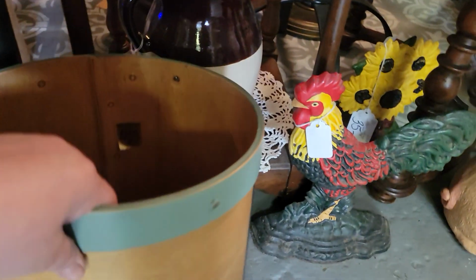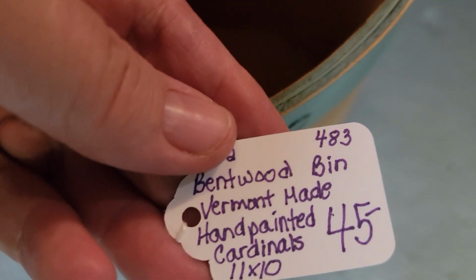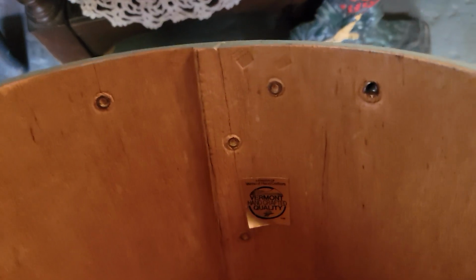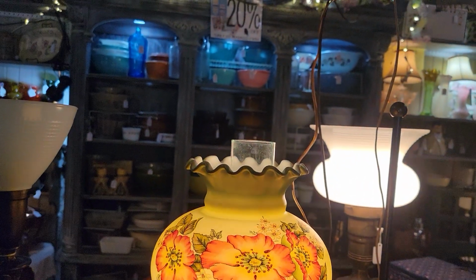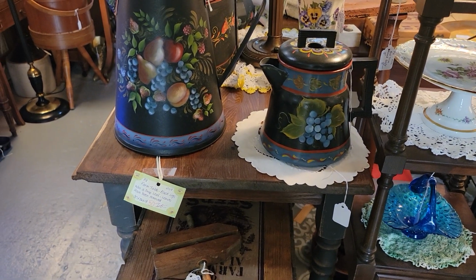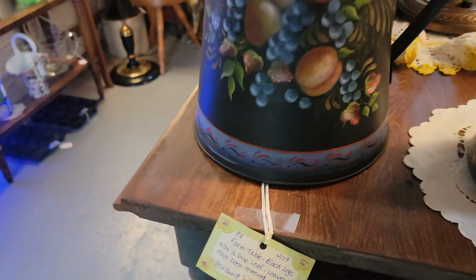Is interesting. It's like a little hand-painted job on there. So it's 36. It's 11 by 10. There's the Bentwood stamp over there, label. Great cast iron door stops. We're at that time of the year where it's nice to leave the door open, but you don't want it slamming shut. It does get windy here. Or you just don't want somebody accidentally closing it. But we do have some really nice cast iron door stops in the shop.